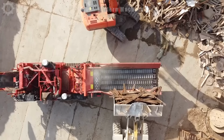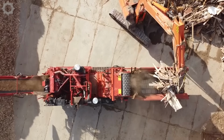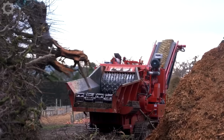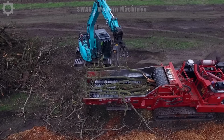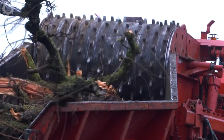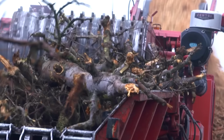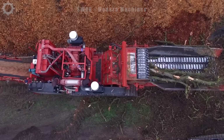Morbark's 3400X machine, proudly manufactured by Morbark, is a wood chipper designed to efficiently shred trees. It's powered by a robust V15 diesel engine capable of grinding materials with a maximum diameter of 18 inches. Using a layering grinding principle, as the material is fed into the machine, it is progressively reduced in size by interlocking spiral blades, resulting in finely shredded pieces as they pass through this mechanism.